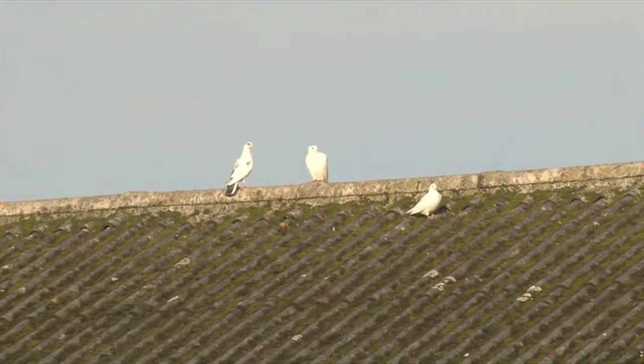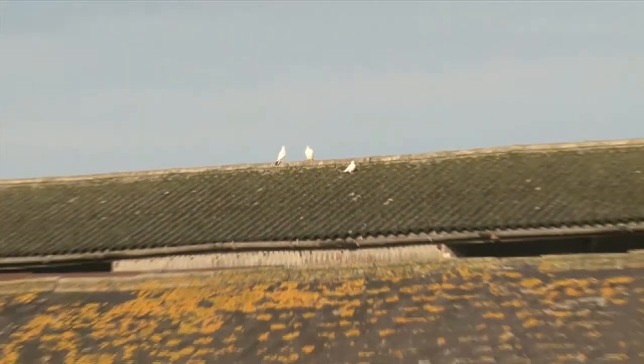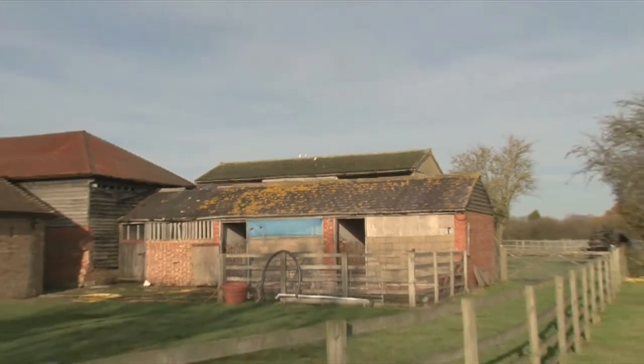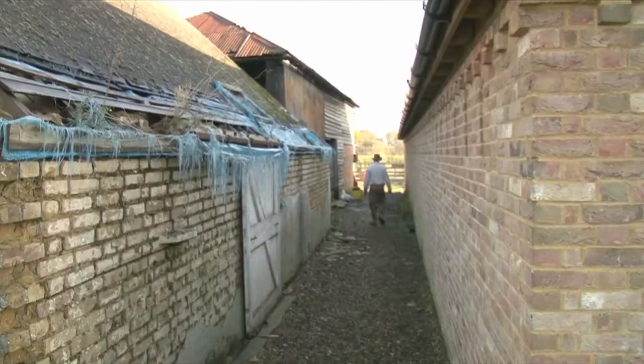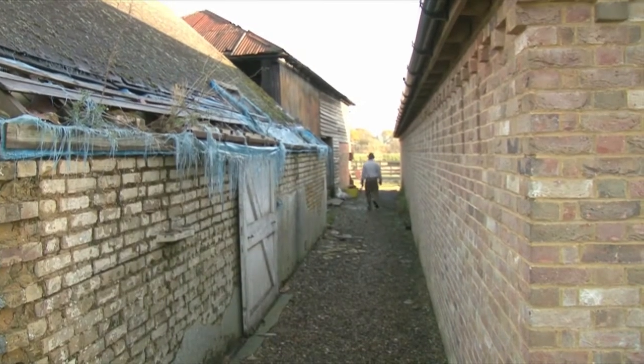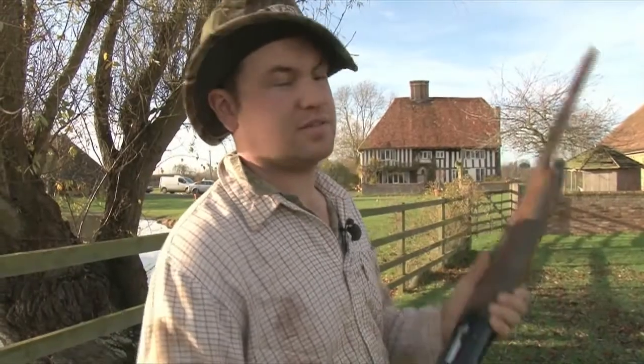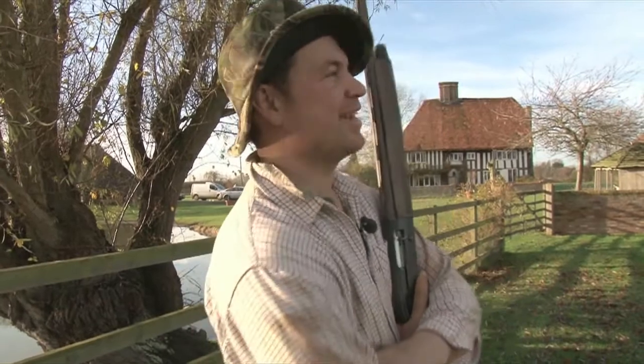With the sun now showing itself, Mark heads back to the farmyard to see if the feral pigeons that are making too many deposits in the barn are about. He's already taken nine first thing this morning. He might be able to get another three. Hopefully three shots, three pigeons, which you never do on camera. You always do it when no one's looking, as soon as the camera's going.